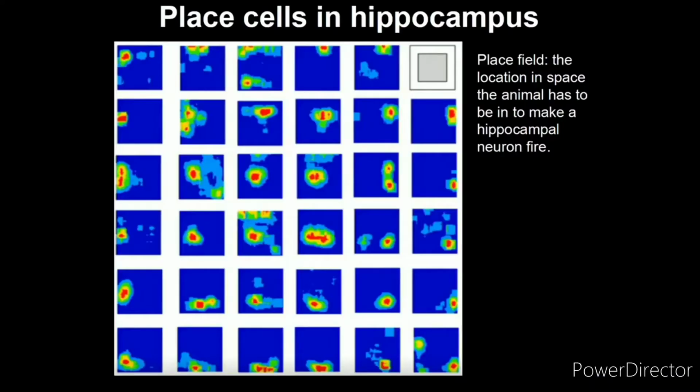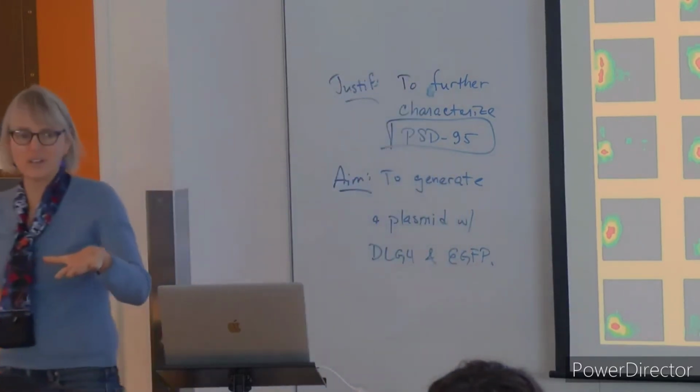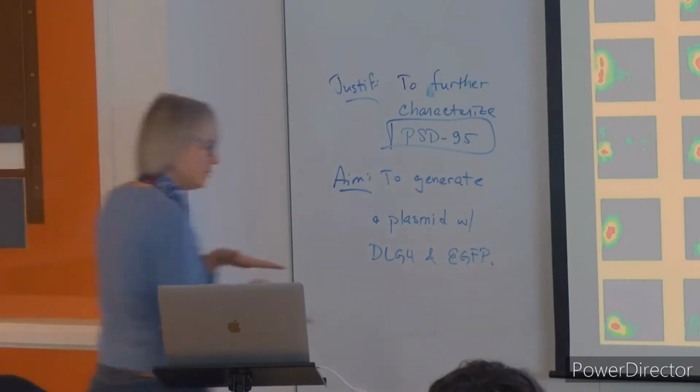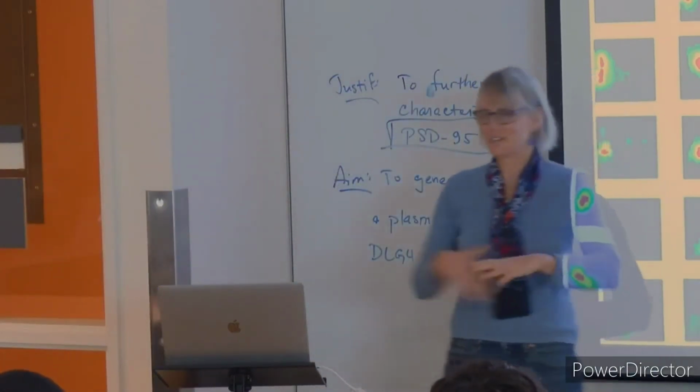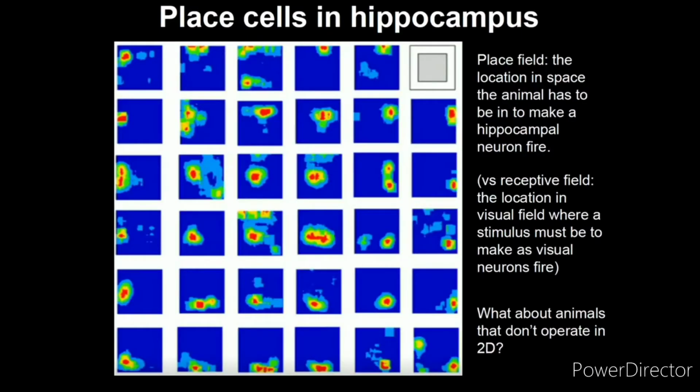So just to cash this out, the place field is the location in space the animal has to be to make that hippocampal cell fire. Okay, so what about, we and rodents tend to go around mostly on a 2D plane. That is, we have buildings and trees and stuff. We sometimes go up in the z-axis, but mostly we live in a 2D plane. But that's not true of all animals.